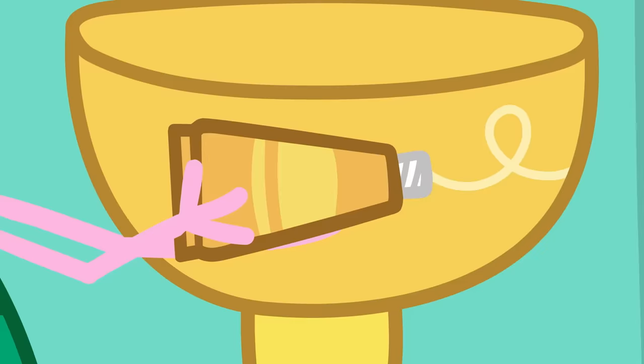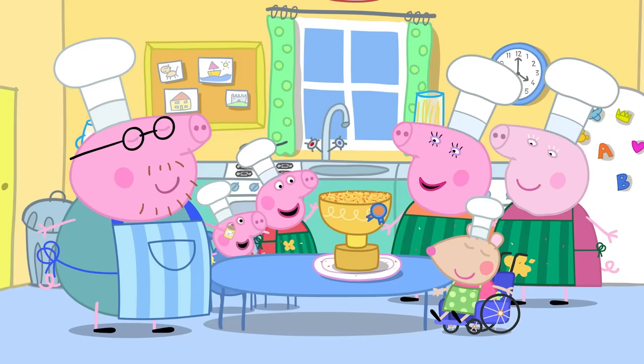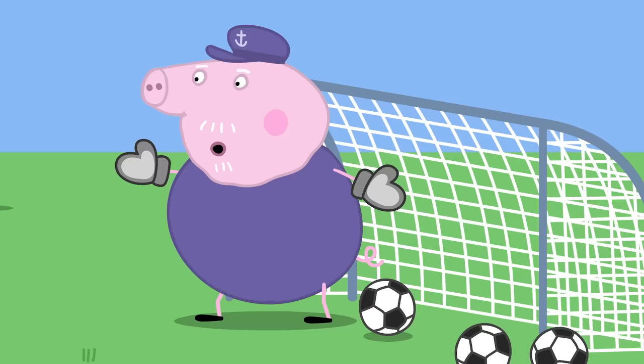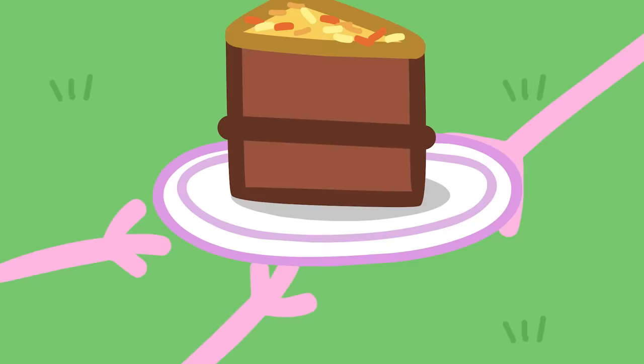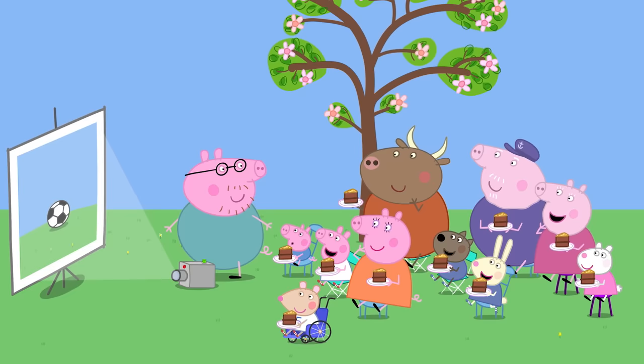Everyone is very busy making the new cake. Yay! How many goals is that? 100 or 101? We made a new cake! Hooray! And just in time, the game's about to start!